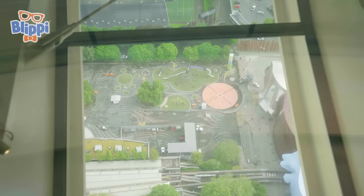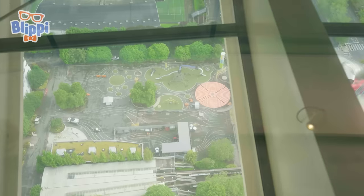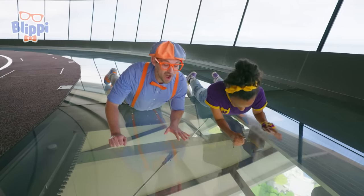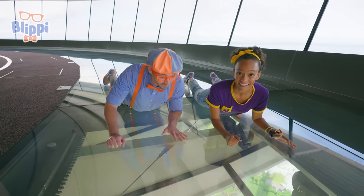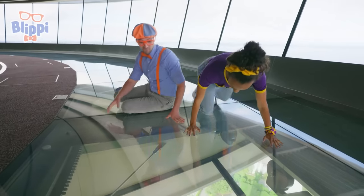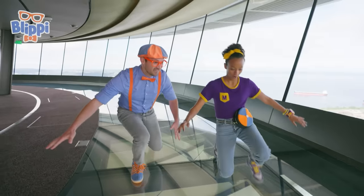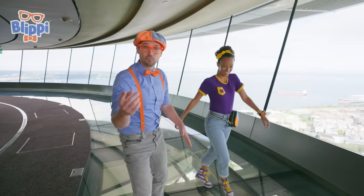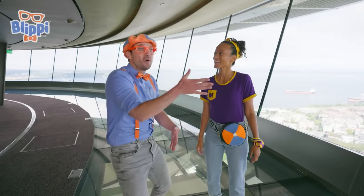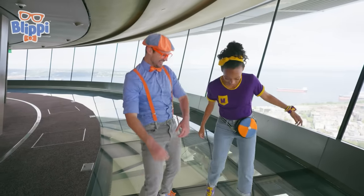Whoa! Hello! Hey! Wait a second. Meekah, do you see what I see? We're moving! Whoa! A rotating glass floor? Yeah, and it's the only rotating glass floor in the world! Whoa! Cool! This is awesome! I know, it's really fun! And if it rotates and goes all the way around, we can stand right here and see the whole city 360 degrees. Oh, it's so cool.